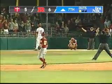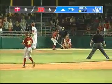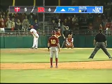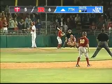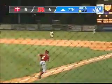Time is called, and now LaHare could be a hero. Second and third, only 1 out, and he ripped a double off of Thiak his last time. Tying run at third, go-ahead run, potential winning run at second. Thiak is working from the stretch and to the plate. And a swing and a smash will tie the game to second.